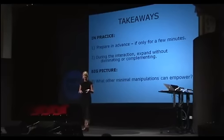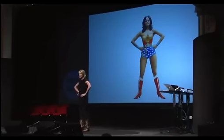But there's a big picture takeaway that I think is particularly relevant, especially to a lot of what the fellows have been talking about in the last couple days. What other minimal manipulations can empower people? This is 2 minutes in a pose, and it leads to these outcomes for both. By the way, this is not moderated by gender. This is for women and men, and for people of different races. So what other minimal manipulations can we come up with that are going to lead people to feel more powerful, to feel more confident, to feel more engaging and warm and excited about what they're doing? And I think I'm going to stop there.